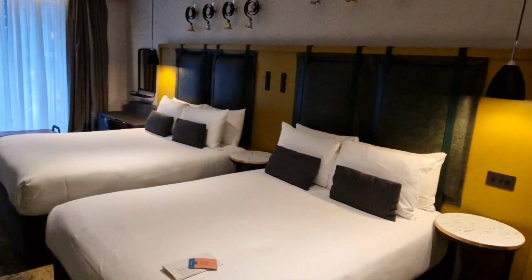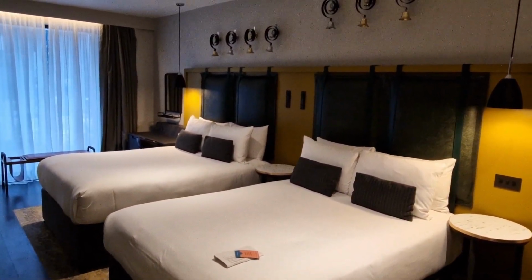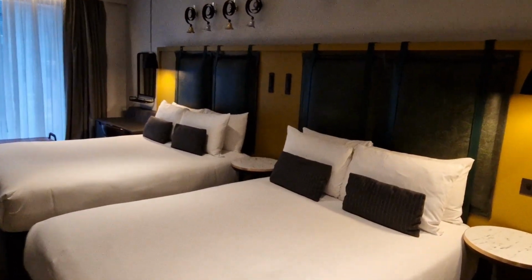This is a look of the room, the full look of the room. So there's two double beds in this room. It's quite funky, kind of like warehouse chic. I don't know if that's what you would call it.